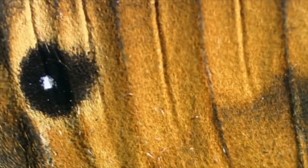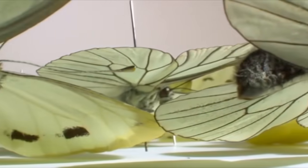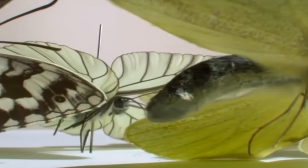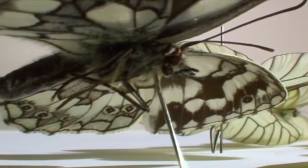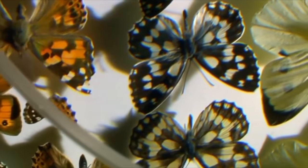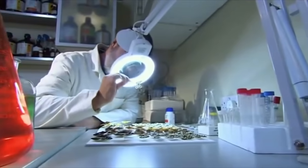So, the varied colours of butterflies depend on different shaped pigment molecules. And one particular butterfly shows how even a small change in the pigment's chemistry can make a big change in colour. This is a marbled white butterfly. The white patches on its wings contain a pigment that reflects all the wavelengths of light, so appears white. But change the chemistry and change the colour.